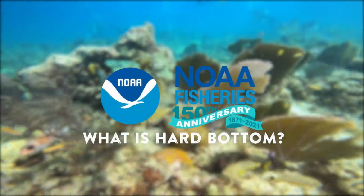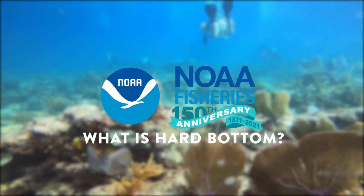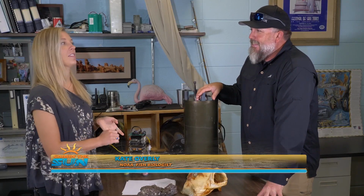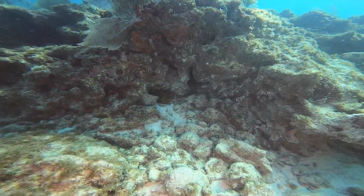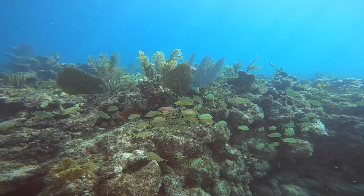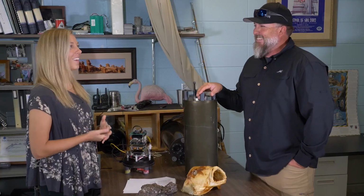The term hard bottom has many nicknames, but they all basically mean the same thing. It's home to life. Swiss cheese, scraggle, there's lots of names for hard bottom. Limestone outcroppings, your ancient coral reefs, that sort of thing. And it has a lot of holes in it. Lots of little nooks and crannies, spaces for juvenile fish to hide in, places for things to grow out of. So that's where you get the Swiss cheese from. Swiss cheese houses a lot of fish.